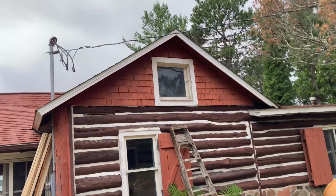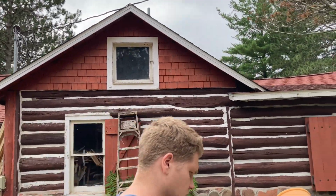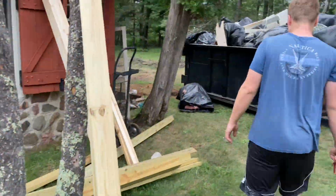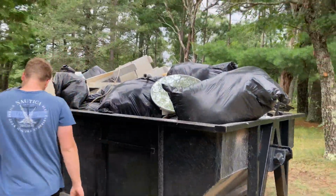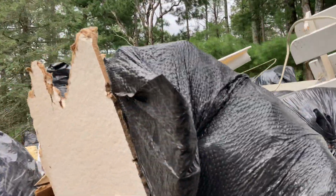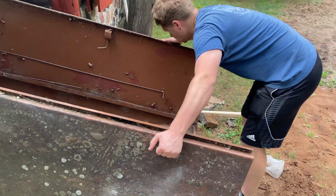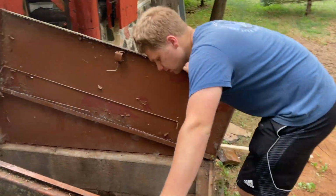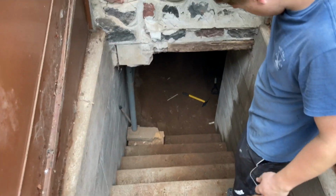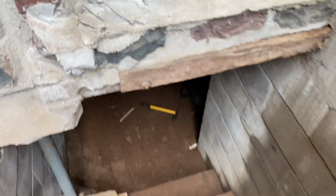There's the window that the gangsters would use to spy on unwanted guests. Concrete mixer. This is all insulation that we took from outside the house. We don't have any lights, do we? No, we don't have any light source. That's nice. So, I guess I'll go down and see what I can see.